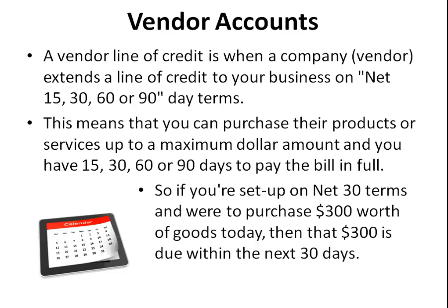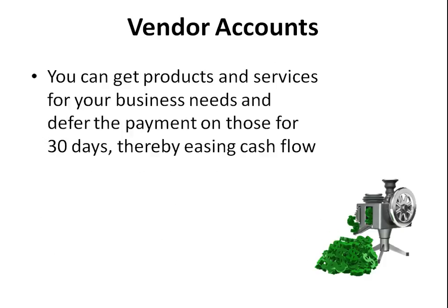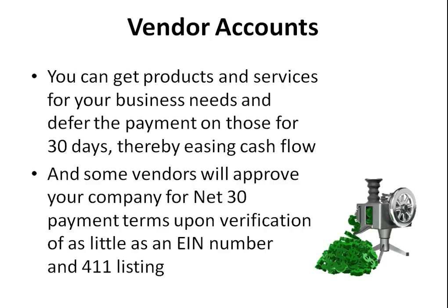So if you are set up on net 30 terms and were to purchase $300 worth of goods today, then that $300 is due within the next 30 days. You can get products and services for your business needs and defer the payment on those for 30 days, thereby easing cash flow. And some vendors will approve your company for net 30 payment terms upon verification of as little as an EIN number and a 411 listing.